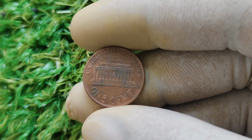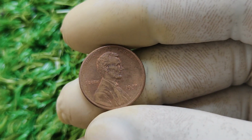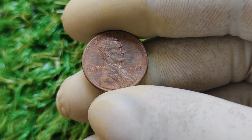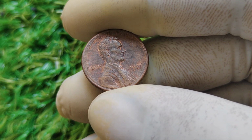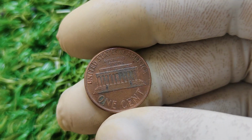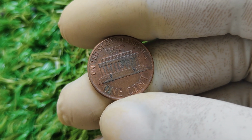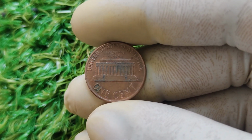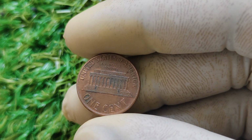History of the 1987 Lincoln cent. The Lincoln cent has been a staple of U.S. currency since 1909, when it was first introduced to honor the 100th birthday of President Abraham Lincoln. It replaced the Indian head penny and became the first U.S. coin to feature a real person. By 1987, the Lincoln penny was still in production with the familiar Lincoln Memorial design on the reverse, which had been used since 1959 to mark the 150th anniversary of Lincoln's birth.